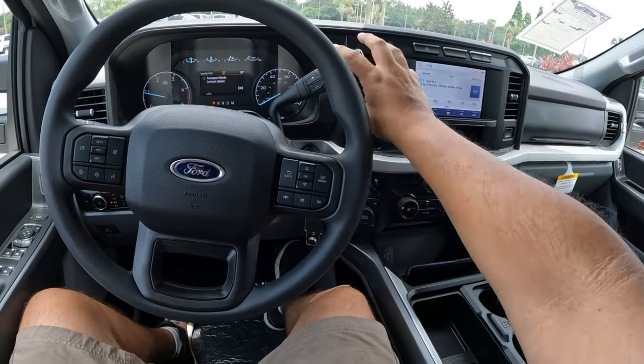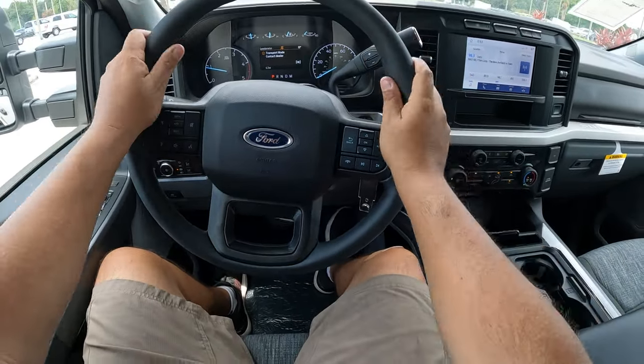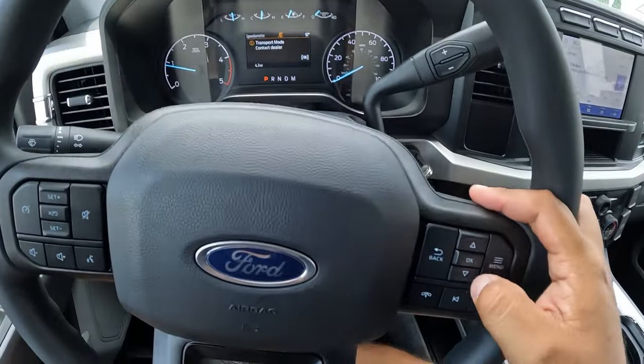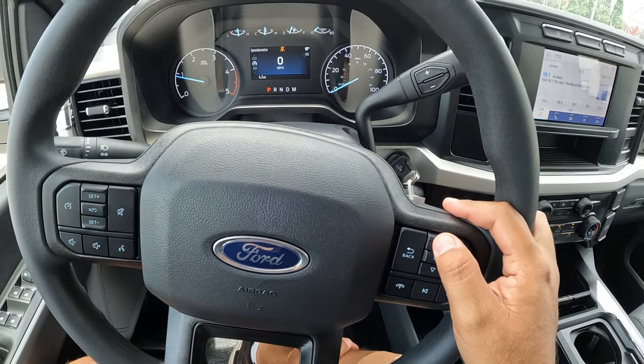So got the shifter here, also the shift gears as well. And of course, here in the steering wheel, it's more of a base steering wheel, basically plastic controls here for your center screen. As you can see, we can scroll through here. We go back to menu. Yes, it is on hauler mode, or on transportation mode.